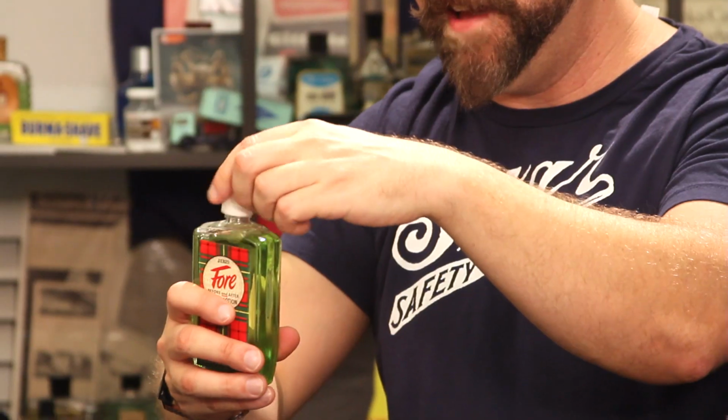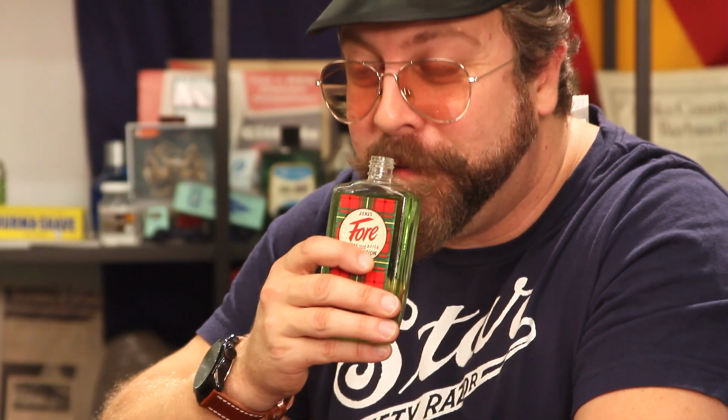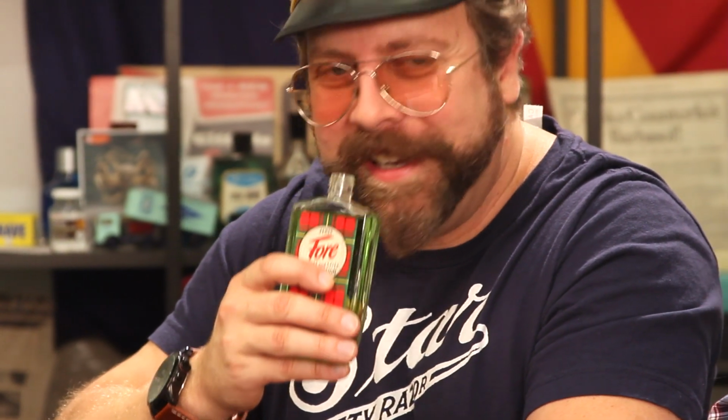But before we do, let's do our aftershave of the day. Four! Actually, just one, but it's called Four, folks. And this is a classic vintage aftershave. So much so, you probably never heard of it. It's got a classic country club scent.